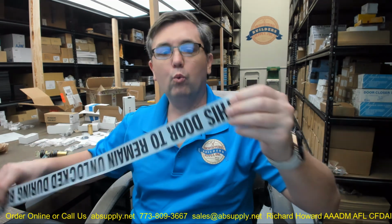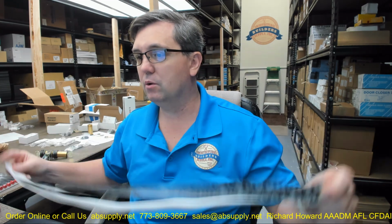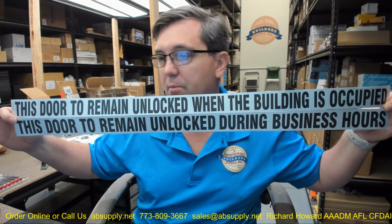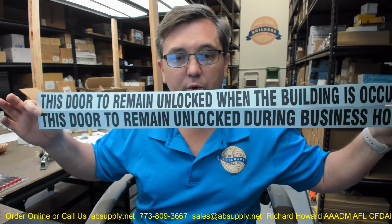It includes 2 permanent adhesive header signs. This door to remain unlocked during business hours. And that wording is according to the UBC, Uniform Building Code. The second sign for NFPA and other local building codes: the door to remain unlocked when the building is occupied. Those 2 code documents do not agree on the verbiage, so they give you one of each. The door to remain unlocked when the building is occupied, that's your NFPA 101 code. This building will remain unlocked during business hours, that's your UBC reference. So you get one of each.